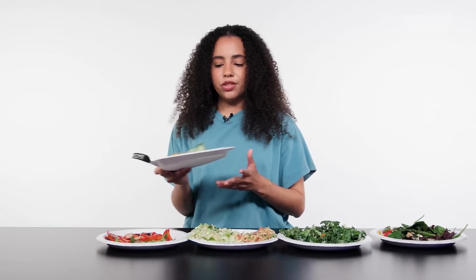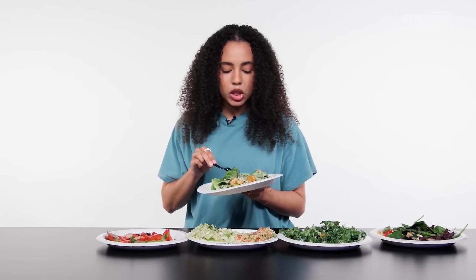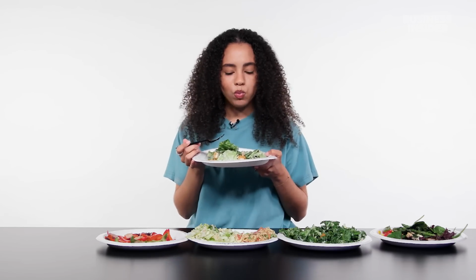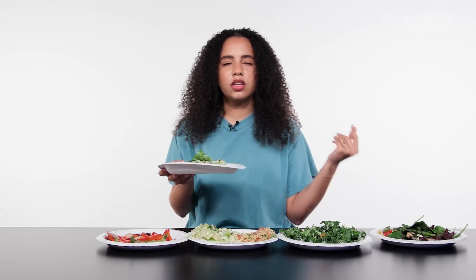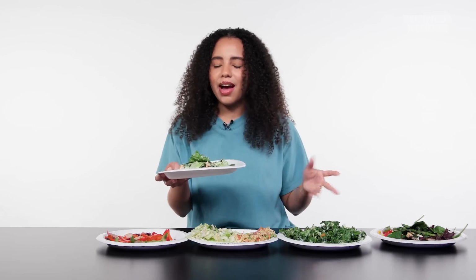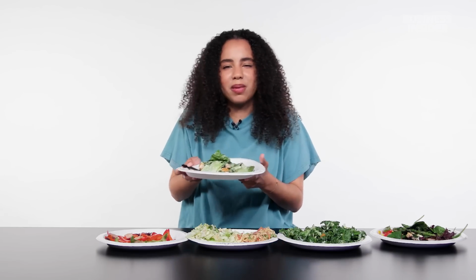I'm a big Caesar salad girl, so I do want to try this Caesar, even though it looks underwhelming. It's not bad, but it does feel like the dressing does come from a bottle, and I really hate bottled Caesar dressing. I like it when it's like freshly made, so this is just okay to me.